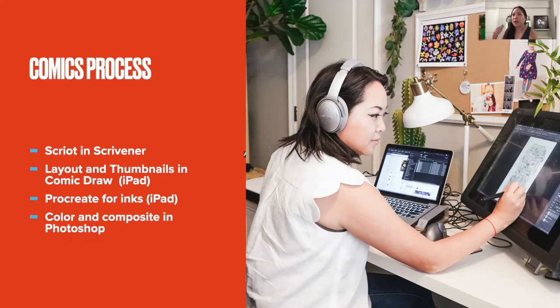So my comics process is I will script, man, so many typos. I'm sorry, guys. I script in Scrivener, which is a really great app that lets you do novels and screenplays and also comics. I like to script in it because it has a really strong categorization system. They have binders, so you can put research in it, and different drafts, and character profiles and stuff like that.